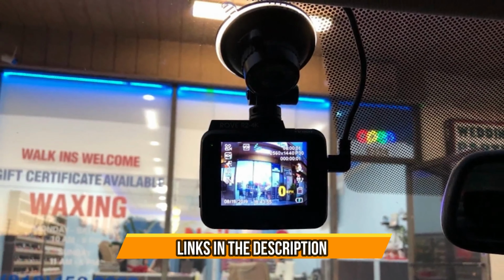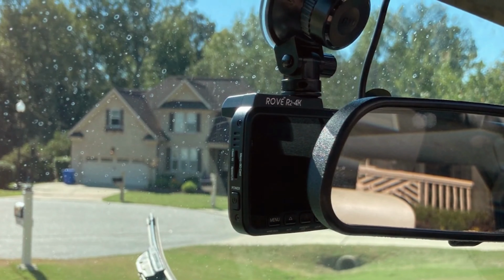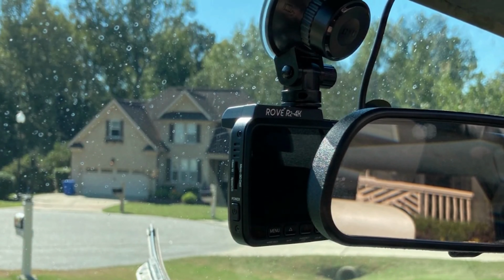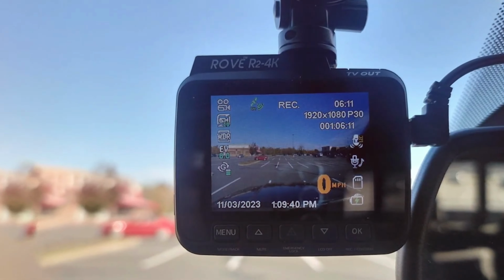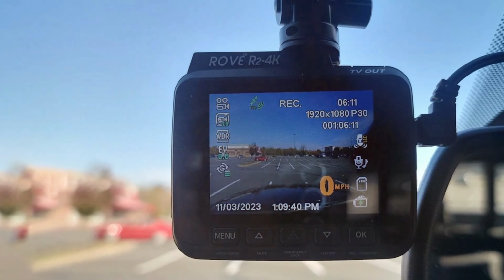In conclusion, the Rove R24K Dash Cam is a versatile and highly capable dashboard camera. It doesn't just capture video, it enhances your driving experience with its GPS and Wi-Fi capabilities. If you're looking for a top-notch dash cam that's user-friendly and performance-oriented, this is a strong contender.